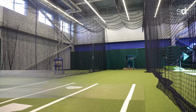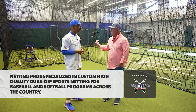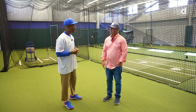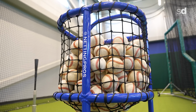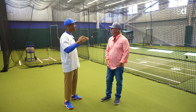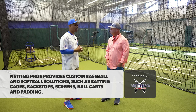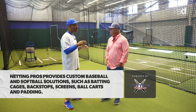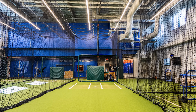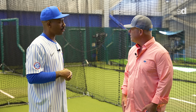One of the cool things that I'm seeing in here is these amazing nets. How was it working with Netting Pros? Oh, they're awesome. Matter of fact, I built a cage in my backyard for my 10-year-old and used them too. They've always been great and tremendous people to work with. Can't say enough good things about it. What was it that made you guys go with their system? Because it seems like there's a lot of reinforcement and a lot of ways to divide the space. Is that really important in these types of rooms? They're the ones who know what they're doing, right? But I think they take the concept and the thoughts of what you're trying to put together in this space. And obviously, they did an unbelievable job.